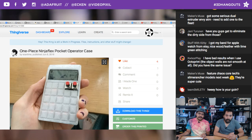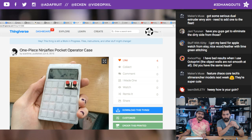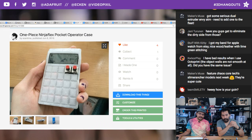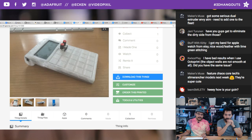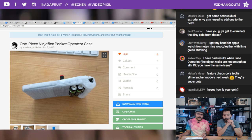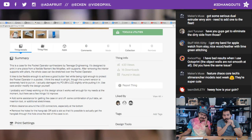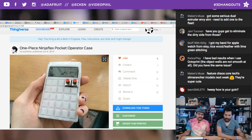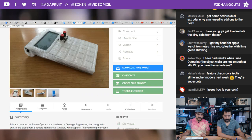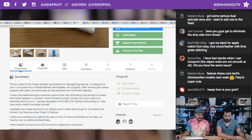And this one is from Micah Scott, Scanlime. She made a quick Ninjaflex protector cover for her Pocket Operator from Teenage Engineering. So, pretty cool. She put the files up there and she made a nice description of what kind of improvements she could add to it. But she says use it at your leisure if you want. You can modify it. It works for her, so good stuff. I think she used the Type A machines, Series 1, to print it out. Ninjaflex. Very cool.